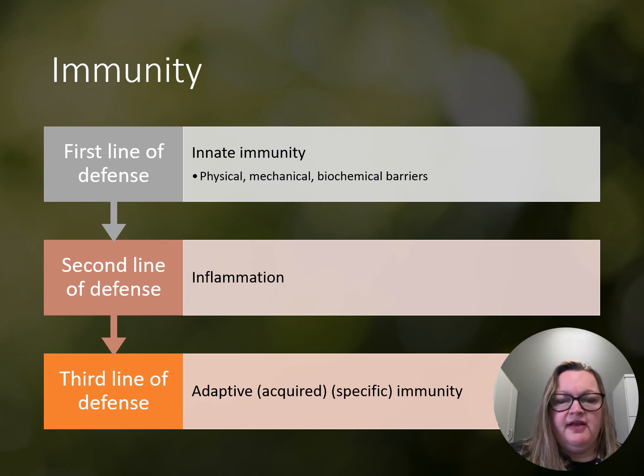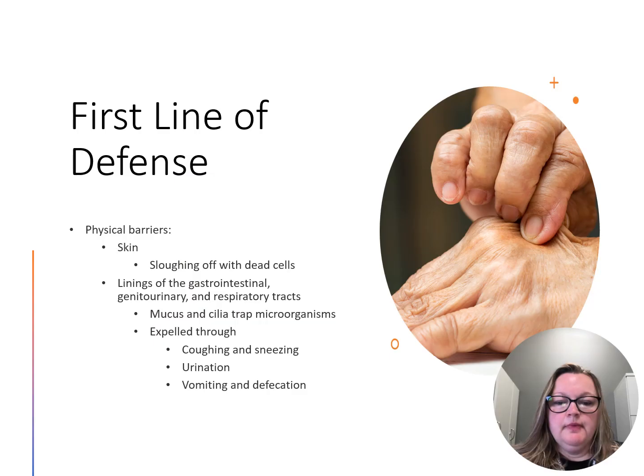We then have our third line of defense. This is another type of immunity, our adaptive immunity. It's also known as acquired or specific. This type of immunity has a little bit of a more specific process when it's fighting the bad guys. It targets particular invaders and has the sole purpose of getting rid of them. Adaptive immunity actually involves a working memory. So if the same invasion happens, there's going to be a more rapid response because that adaptive immunity has already fought them, it remembers, and it knows best how to defeat them. In this chapter, we're going to focus on innate immunity and inflammation. So again, in this lecture, we're going to focus on the first and second lines of defense, our innate immunity and inflammation. Again, remembering that inflammation is part of innate immunity.